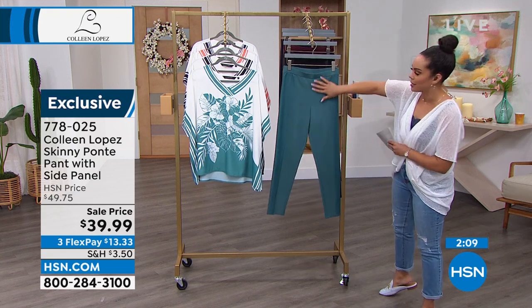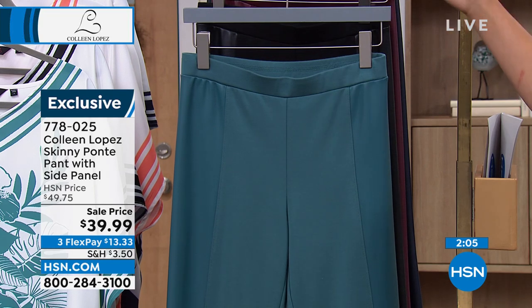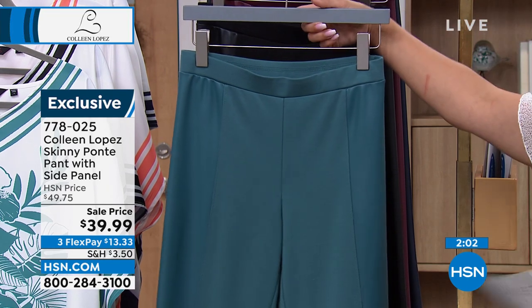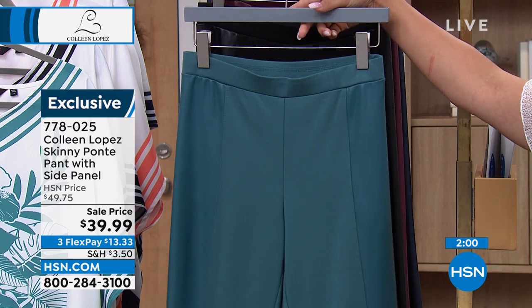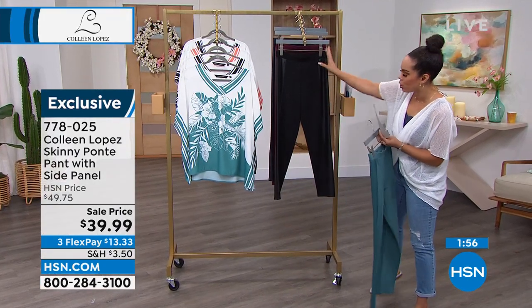This one right here is called your dusty teal. So ladies, that's what we saw Annette wearing. She's still wearing it right now. We'll see her with the poncho. So have fun with it. You can wear it now, wear it with some sandals. Then when it gets a little bit cooler, you can put your boots on with it. So you can truly wear this all season long.